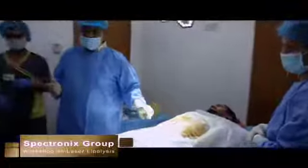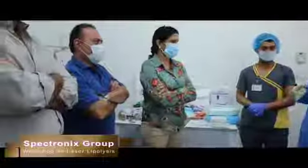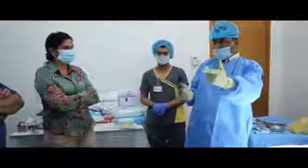I will place a small incision here, just half a centimeter. Through that, first of all local anesthesia, then a small incision. And after just 10-15 minutes, we'll do a small liposuction by syringe. Then we'll do the laser. That's a laser instrument.